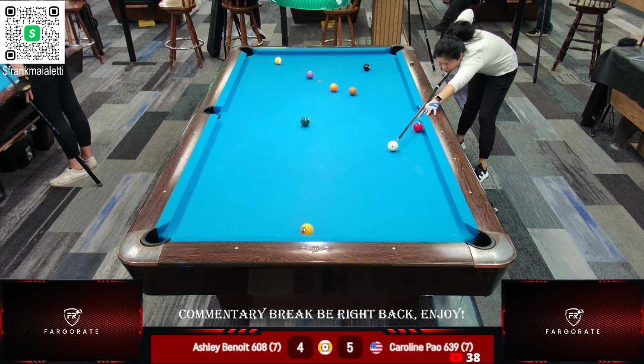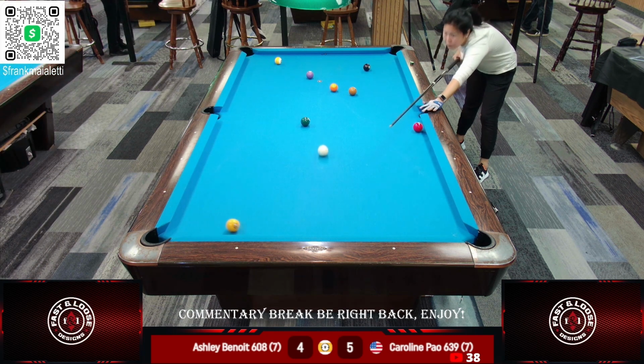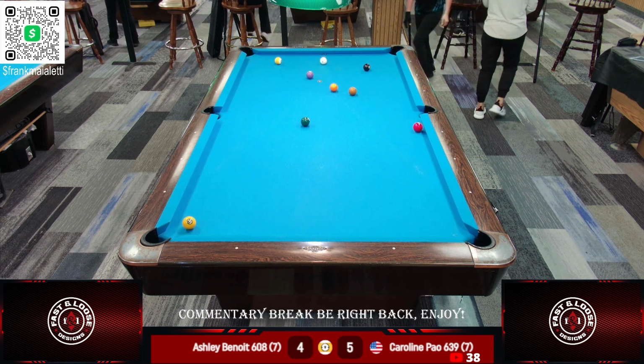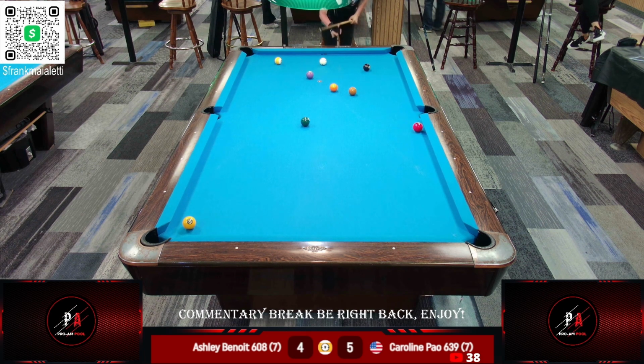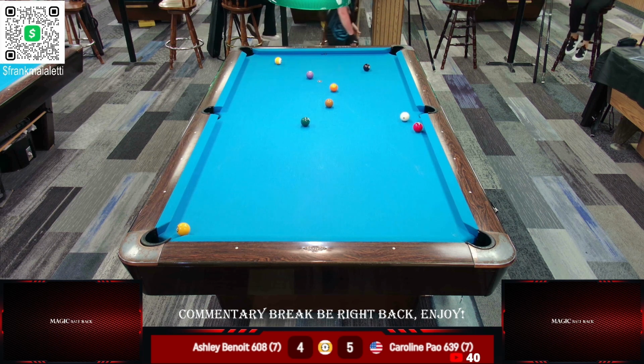All right, Caroline. Excuse me. She's going to play the 1 to the corner. She's going to miss the 1. I'm going to get behind the 4, though. All right, it is behind the 4. Look for Ashley to get her jump cue out. Oh, she hits it and does not make it. Wow, how do you hit it and not make it from that distance?